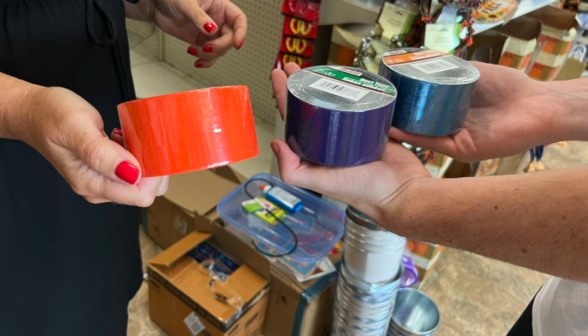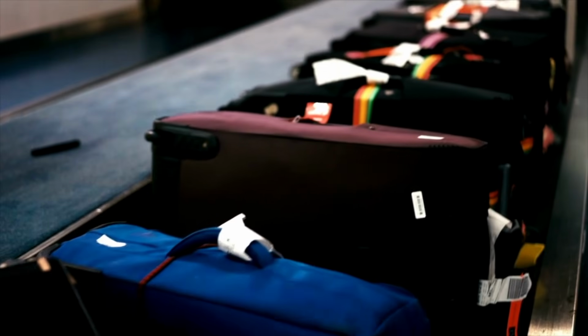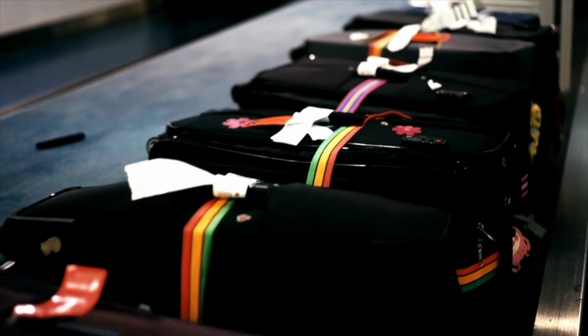Number 3, let's talk about some practical items that you might need while you're cruising and traveling. Now, this is duct tape. This is really something very handy to have with you, whether you want to put this on your luggage so that it stands out and looks a little bit different from all of the other black or gray luggage that you might find, or you might need it to actually repair a suitcase.